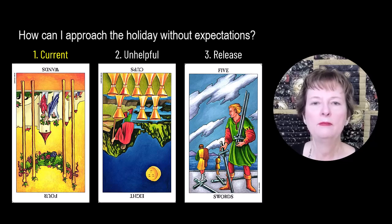In the upright card, we see lovely decorations on a stage. Claudia isn't living in a Christmas pageant. She doesn't have to keep up with traditions or try to impress anybody. She has the opportunity to reshape holidays to be what she wants. And this message is reinforced by the third card.